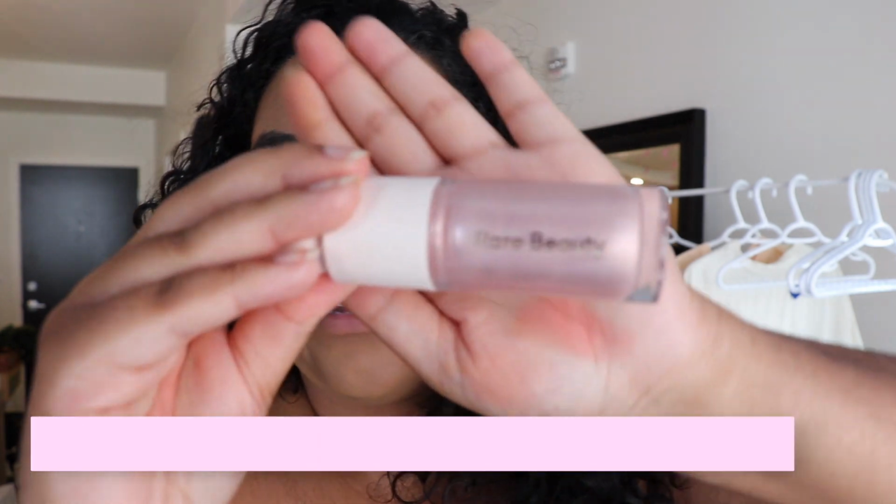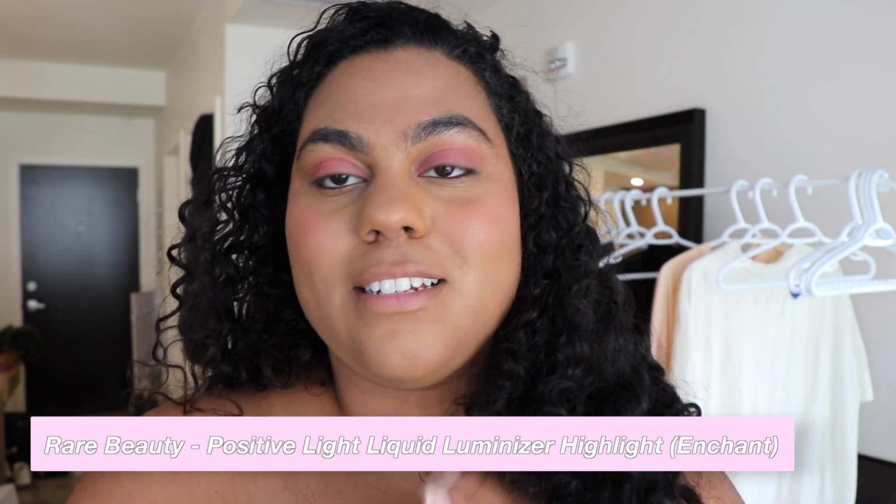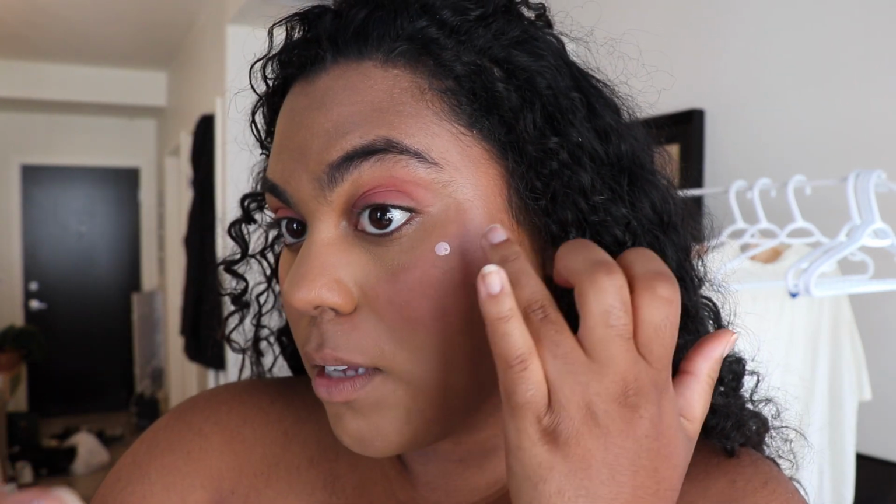And then we're gonna go ahead and use this Rare Beauty highlight. This is in shade Enchant. This shade is... Okay, every time I'm filming a video, there's sirens. It's because I live right beside a police station and a fire station, I believe. This color is beautiful, but it is very, very, very pigmented. Okay, so we're gonna go ahead and use this highlight. Ooh.